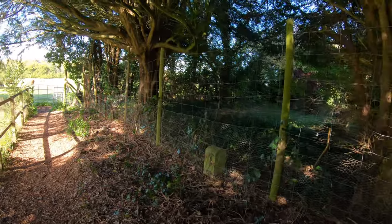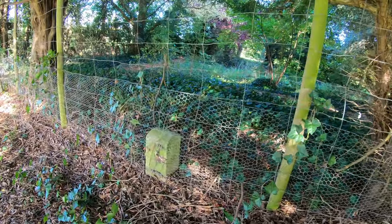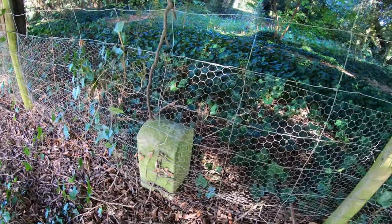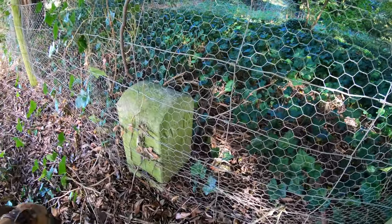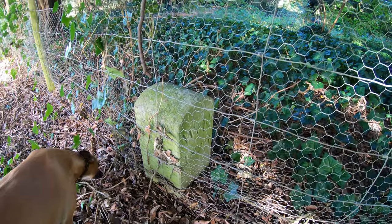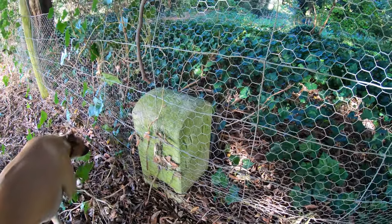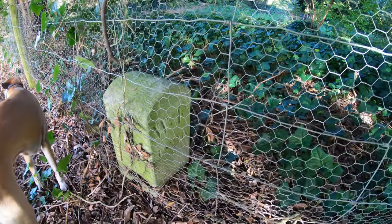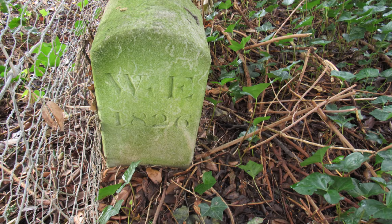What have we got over here? Looks like a boundary stone, doesn't it? Now, regular viewers will know I love it when I come across boundary stones, but now this is actually in private grounds. That's the manor house land on the other side of that wire mesh. Just trying to see what's on there.